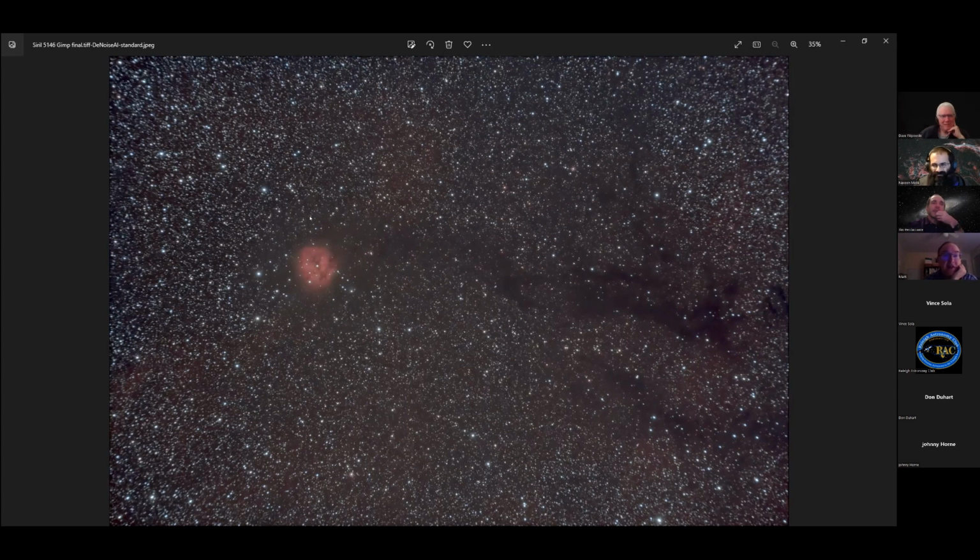Star colors are good too. I can tell that you're not just having white there. You have actual temperature color to the stars.